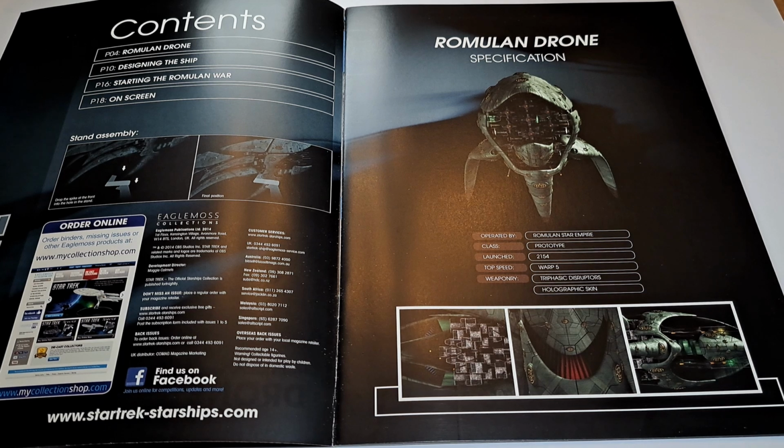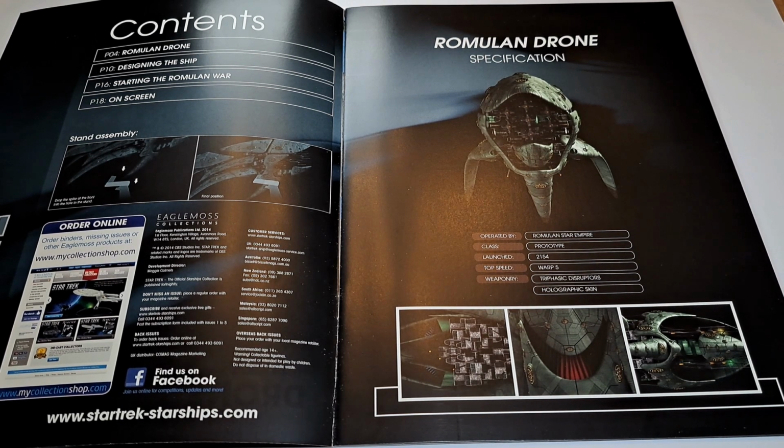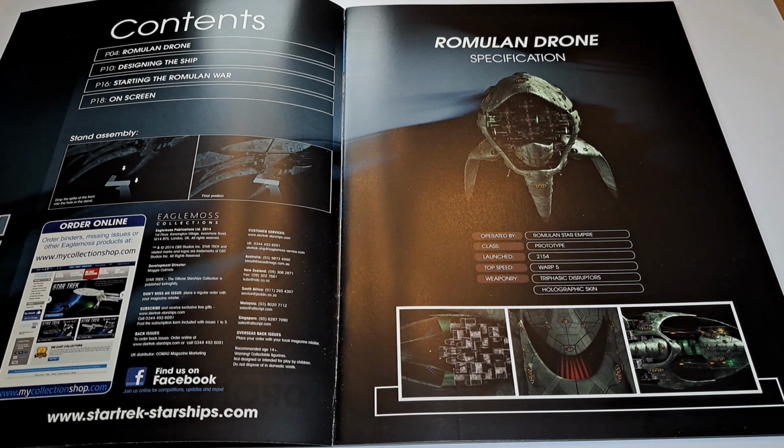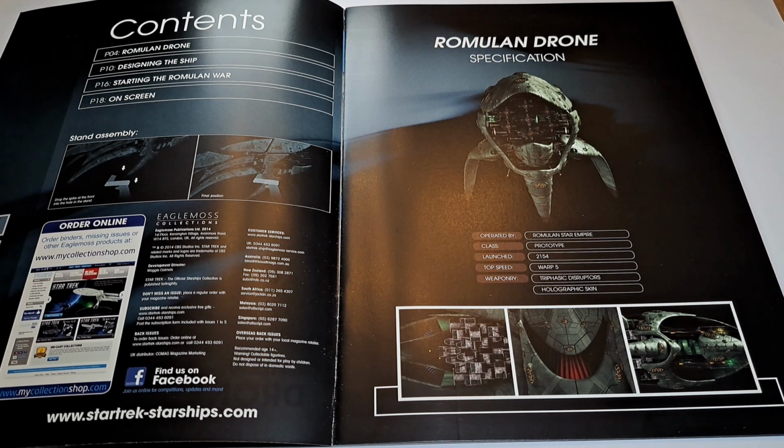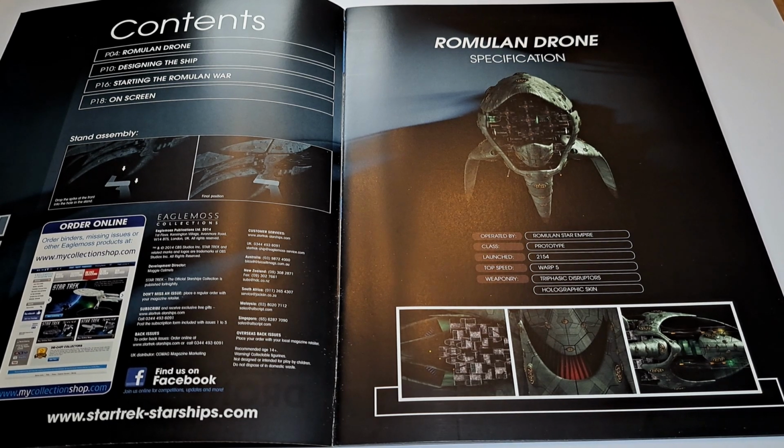So the ship was able to use a holographic system to present itself as other alien ships. And it used a triphasic disruptor array in order to make its weapons look like other races' weapons. But the one thing they couldn't mask was its own power signature. So once you got close enough and you survived long enough, you could actually identify it as having a Romulan power signature.